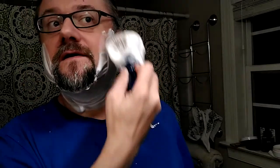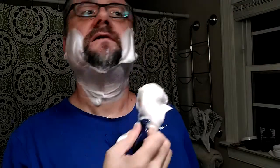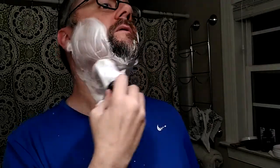I also brought a boar with me, but it's my B23 boar that is still pretty young, and it's a bit on the stiff side. The tips are nice and soft, but I went ahead and went with a badger today since I knew that I would be shaving with a straight.